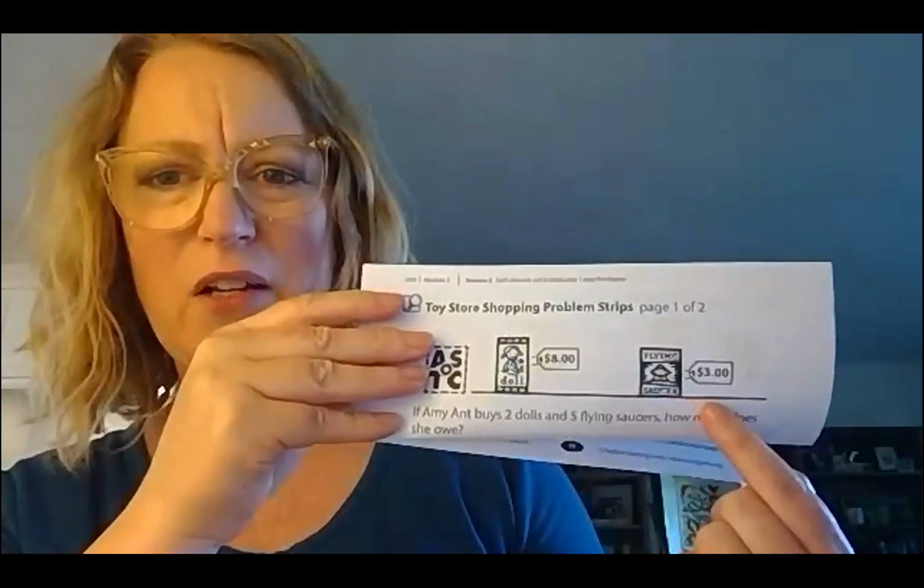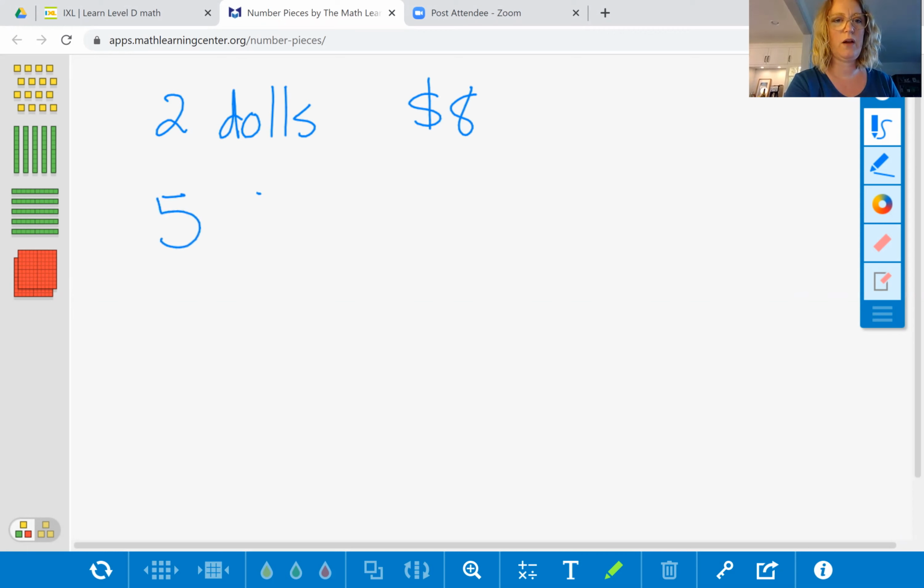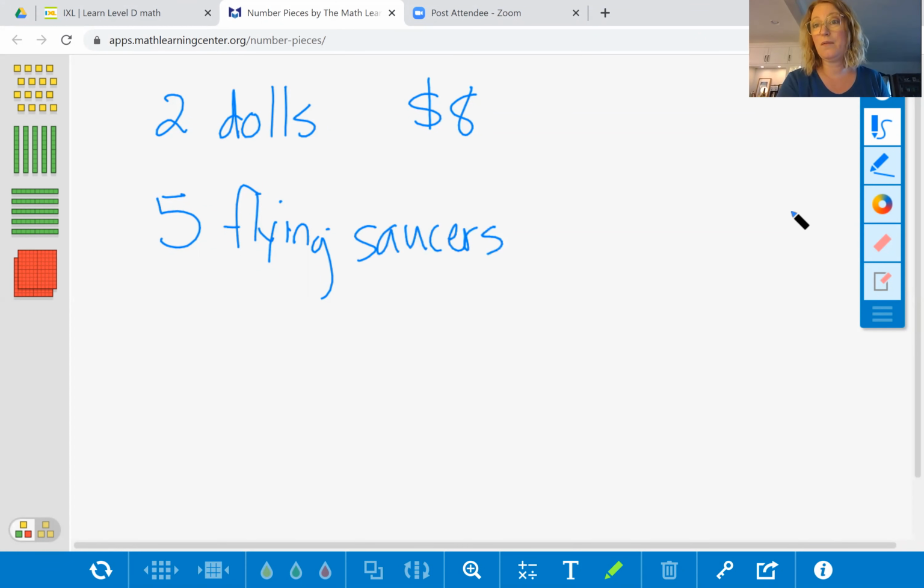Let's go to our math board and think about how we could solve this. So let's remember, what was the problem? She wants to buy 2 dolls, Amy Ant does. And how much do the dolls cost? They cost $8 each. And then she wants to buy 5 flying saucers. Why does she want so many? She has 5 brothers, maybe, and they all want flying saucers. Maybe she's buying them as gifts for somebody. I don't know, but they're $3 each. And then the question is how much is this all together? How much money is she going to need?